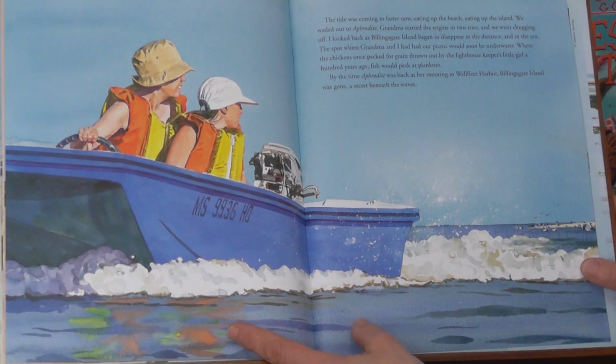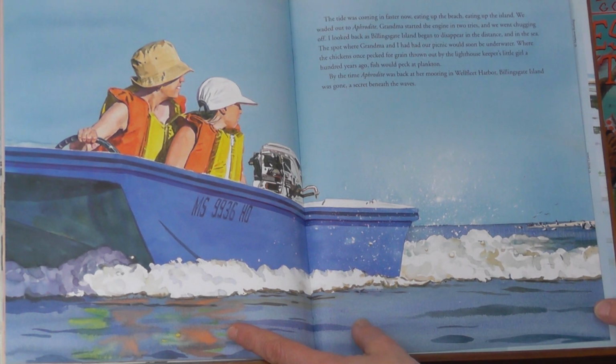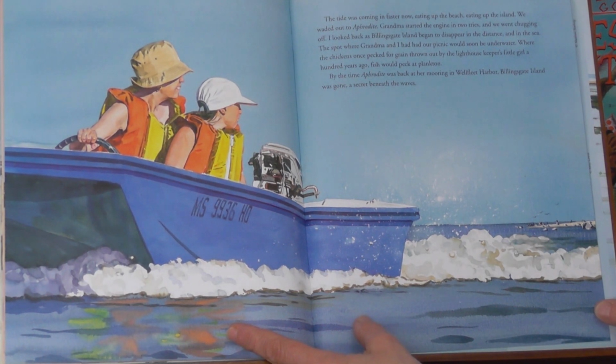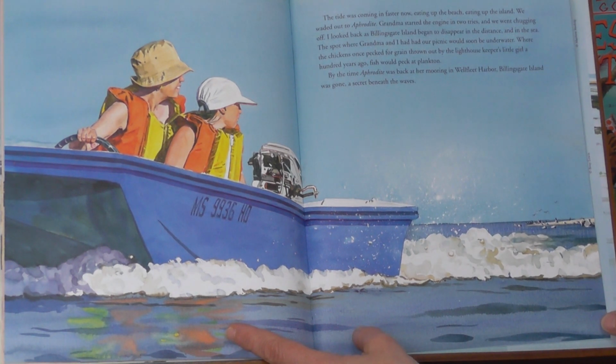I looked back as Billingsgate Island began to disappear in the distance and in the sea. The spot where Grandma and I had our picnic would soon be underwater. Where the chickens once pecked for grain thrown out by the lighthouse keeper's little girl 100 years ago, fish would peck at plankton. By the time Aphrodite was back at her mooring in Wellfleet Harbor, Billingsgate Island was gone, a secret beneath the waves.